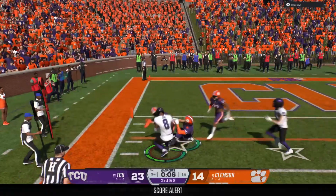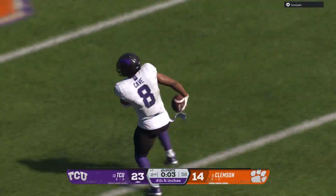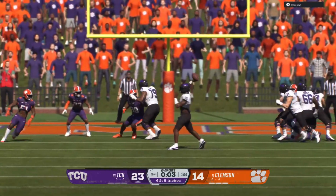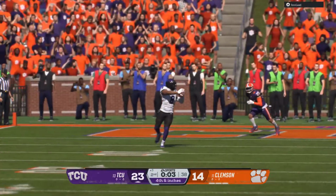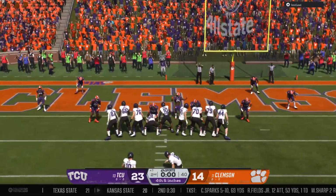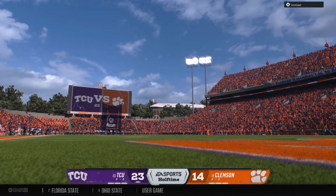It's complete to the left. He gets it oh so close to the first down marker, but I think he's going to be a touch short. First half in the books. Time now to join Kevin Connors in our halftime update.